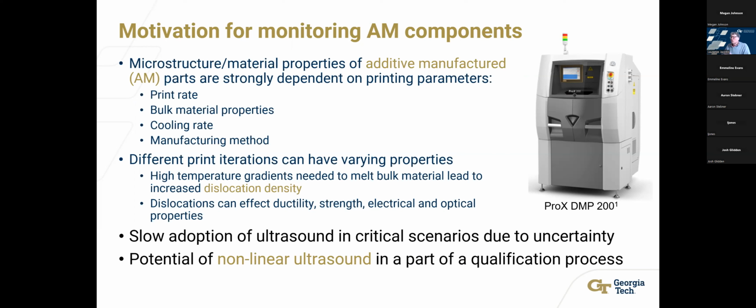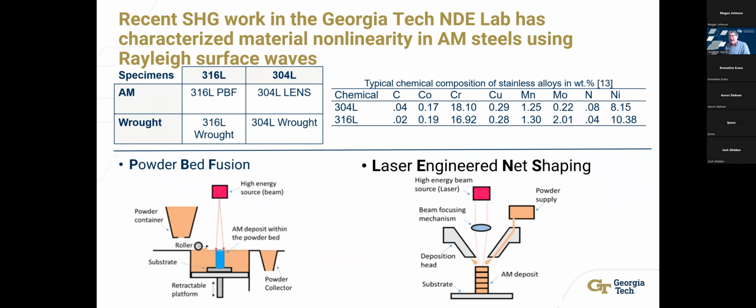And so now we're trying to say, okay, in a relatively expensive part, with the application to go real time, how do we use these nonlinear ultrasonic techniques to do some kind of post manufacturing qualification? So again, at Sandia National Lab, we used two different additive techniques, one a powder bed fusion and the other a lens technique. You see these are stainless steels, a 316 and a 304. We compared both the additive and the wrought, the more traditional ones. And then we asked, is this nonlinear ultrasound sensitive to the kinds of dislocations we have?